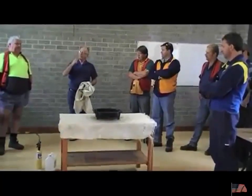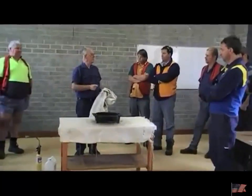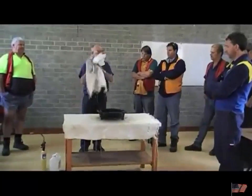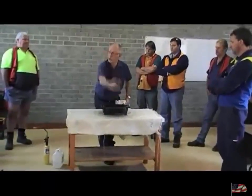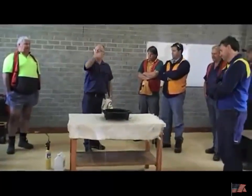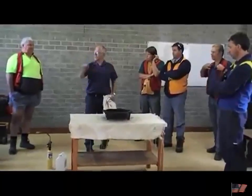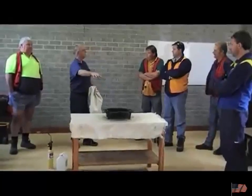Alright? Ever seen a dry chemical powder go off? Make a bit of a mess? So the kitchen's buggered, isn't it? Now, if you're going to put one of these in your kitchen, for goodness sake, don't put it on the wall behind the stove. Because when this thing's on fire, you can't get to the blanket. The standard says, put it on the wall at the entry so you can grab it within 4 seconds.